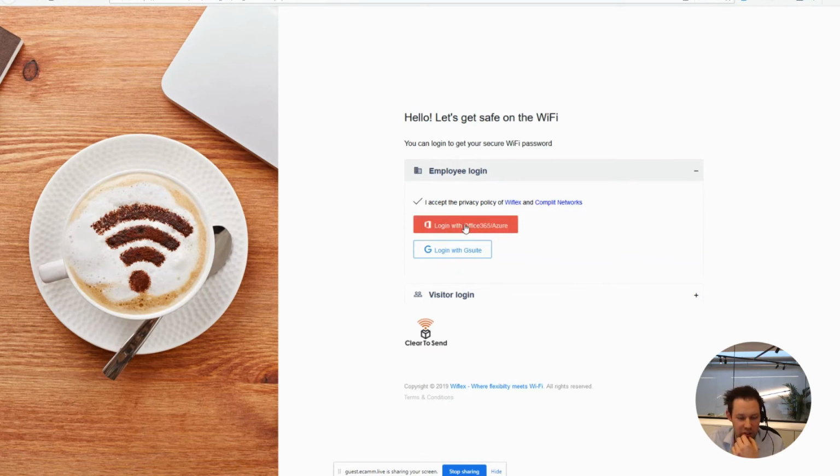So this part here is just the onboarding piece right here, right? Yes, indeed. So I'm now on the captive portal. I can say I'm an employee, and then I need to accept the privacy policy, and then I can push the button login with Office 365 Azure or with G Suite, depending on what you're using.